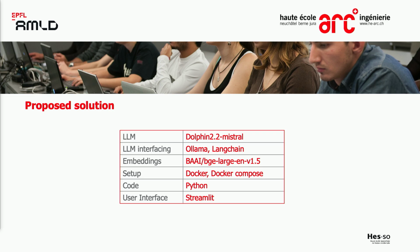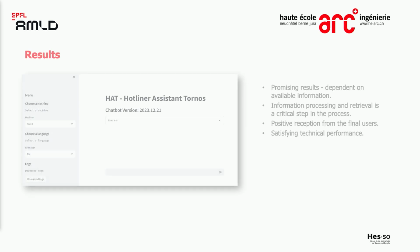But okay, all those technologies, all those words, what does it look like? Here you can see one of the versions. It's probably a bit small, sorry, but the main idea is that in this case, the outliners needed to choose the machine first.